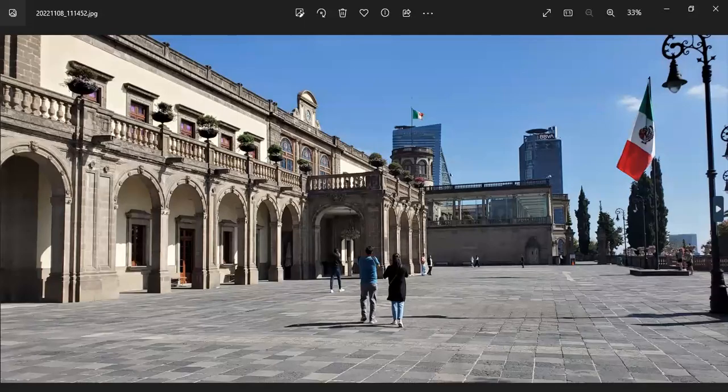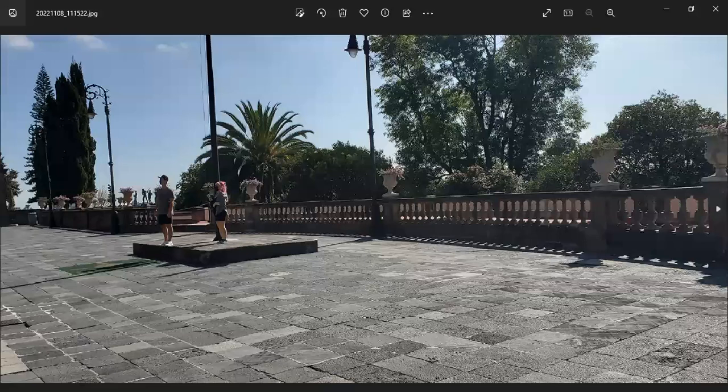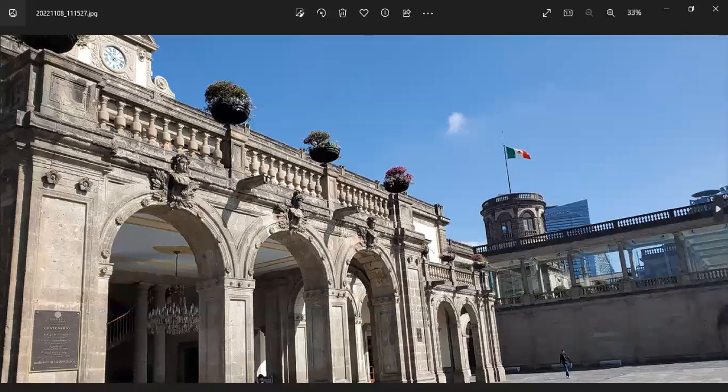So this is the Chapultepec Castle. It does have 2 entrances, and we almost missed the second one. We visited, I think, in half an hour, the first part, but around the corner there is the second one that is exceptionally interesting. The interiors.